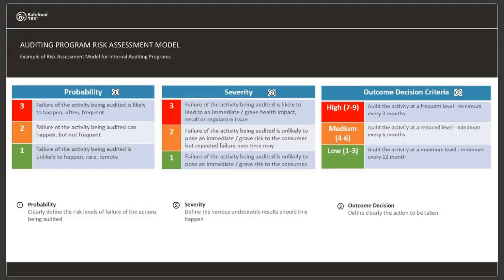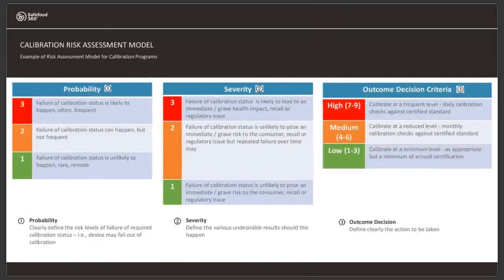And it provides a very clear logic of the planning of your activities and your actions, which you can show to an auditor, and very few auditors would disagree with this approach. It makes sense. So that's the example on the auditing front. Let's just take a prerequisite here, which is calibration. So again, it's quite similar, guys. The probability at 3, which would be high, is failure of the calibration status is likely to happen often and frequently. So what you're saying here is that it comes to risk assessing a particular device in your business.